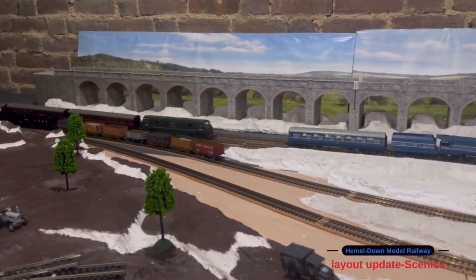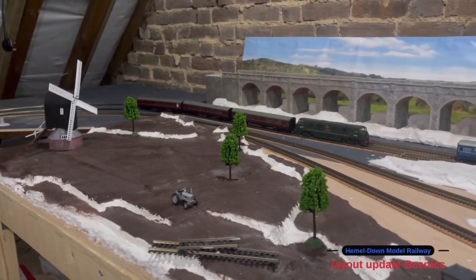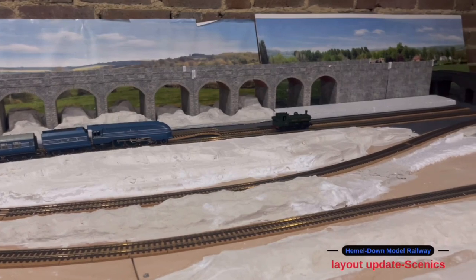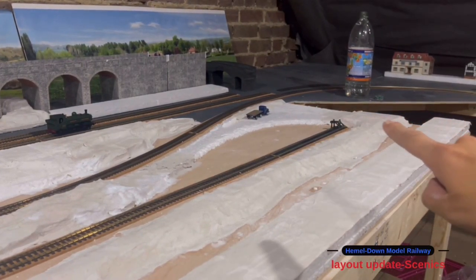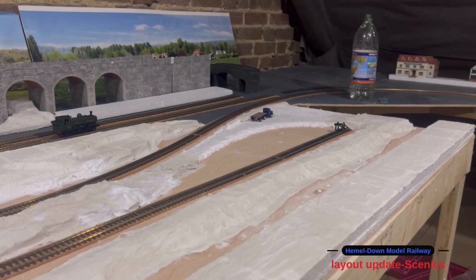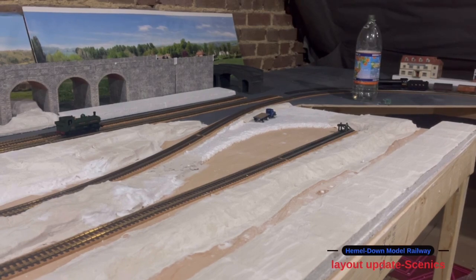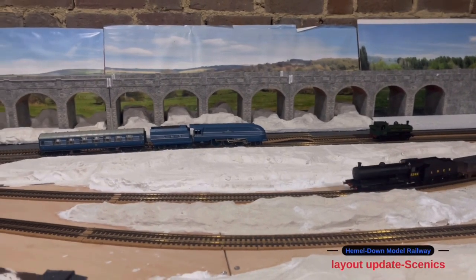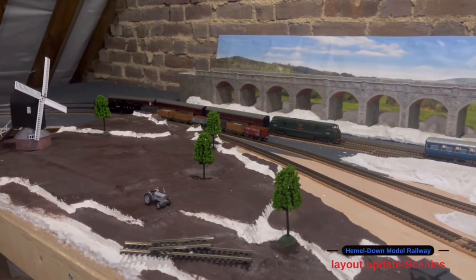Just having a little running session of the Q6 again, while I'm filming this and doing some of the scenic work. I've just had a little loco running around in the background. What I've been doing is sitting down in this corner here, looking down at the trains to see if I need to build it up any more, and how much of the locos I can see. So I'm taking my time with it and seeing if the angles look right. I'm quite happy with how it's looking so far.